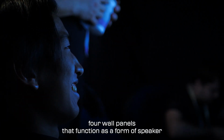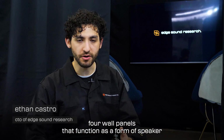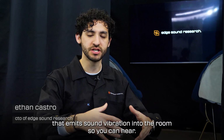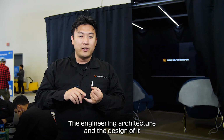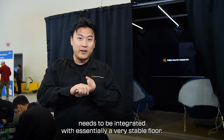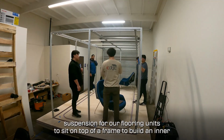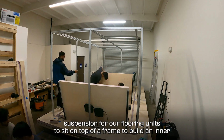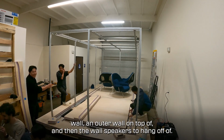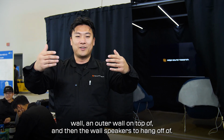In the demo pod, you have 4 wall panels that function as a form of speaker that emits sound vibration into the room so you could hear. The engineering, architecture, and the design of it needs to be integrated with essentially a very stable floor, the suspension for our flooring units to sit on top of, a frame to build inner wall and outer wall on top of, and then the wall speakers to hang off of.